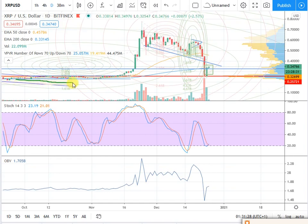Here we came out of this and we had that big, massive pump, but let's follow along on the 200-day EMA, which is right here. And what do we see? We saw that the XRP price violated the 200-day EMA, and then what did it do? It got snatched right back up to that point. That's exactly what all of these projects do all the time.